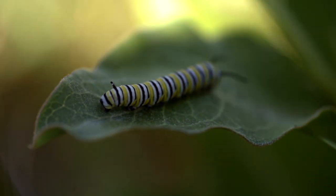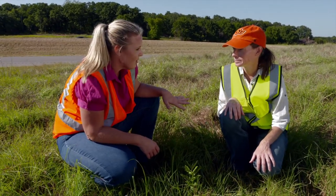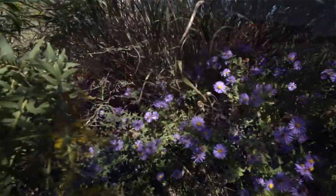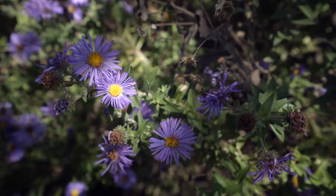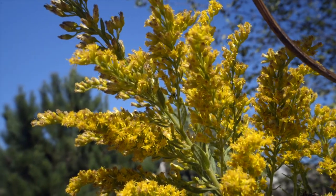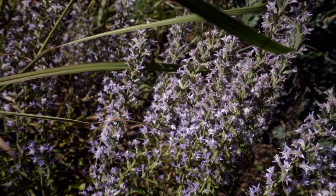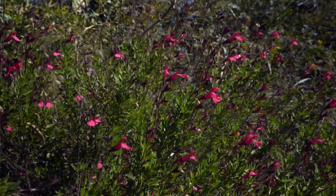So not only do they need food as caterpillars, they're still going to need some nectar plants coming through in the fall. What are some great nectar plants that we have growing in the wild or a homeowner could have for them? So a lot of the asters, in the daisy and the sunflower family, are excellent for monarchs. You can think of Solidago, which is goldenrod, Liatris, the purple blazing star, and things like that are some of the really good ones. Salvia would be another one. And that's another thing we're interested in for the roadsides.